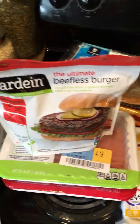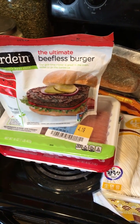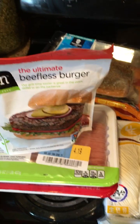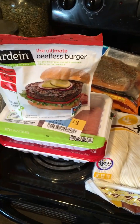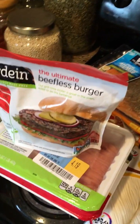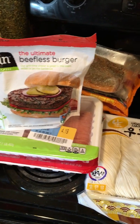I have these down there. I used to make like Salisbury steak dinner with these, so while their daddy's at work, I'm going to make that because he doesn't really like to eat meatless products. So yeah, I don't have a lot of that kind of stuff anymore, but what I do have I'll be using during this challenge.